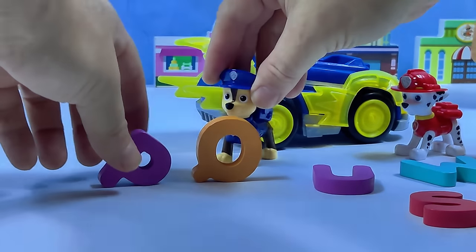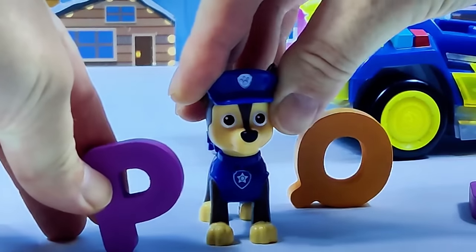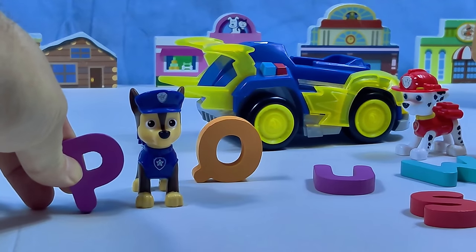Can anyone tell me what letters these are? This one has a long line that looks like a flagpole and a flag flying at the end. You're right, it's the letter P. P is the first letter in the word picture.